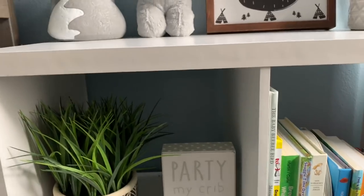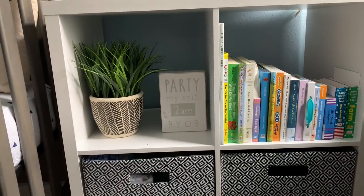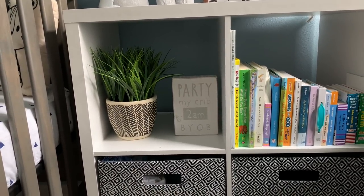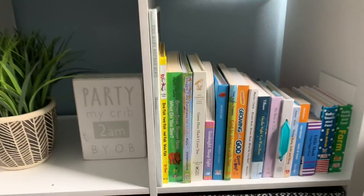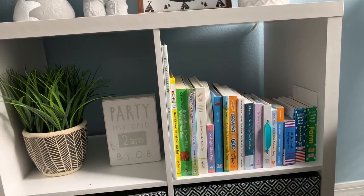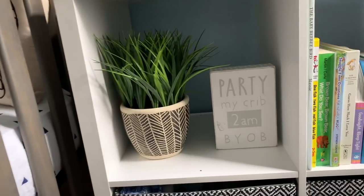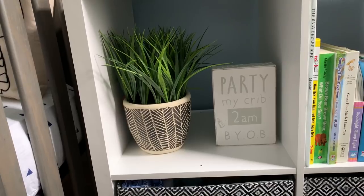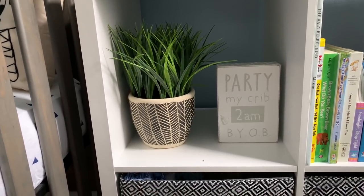And then I wasn't sure what I wanted to put in these little 4 cubes, but I ended up having so many books from my baby shower. They didn't all fit on the bookshelves that I got, so I put the rest of them right here. And then I think there's some more in the back over there. But I think they look good and they bring a pop of color. And then this plant I got from Marshall's. And then my friend, I think he said he got that sign at Bell's Outlet, which I thought was so freaking adorable. Like, it is everything.